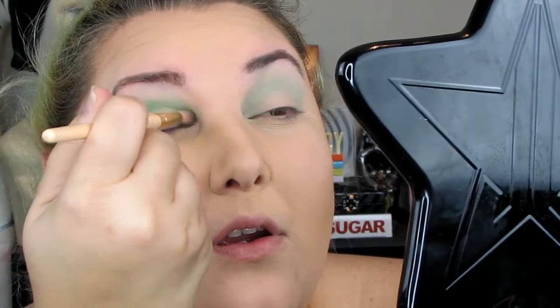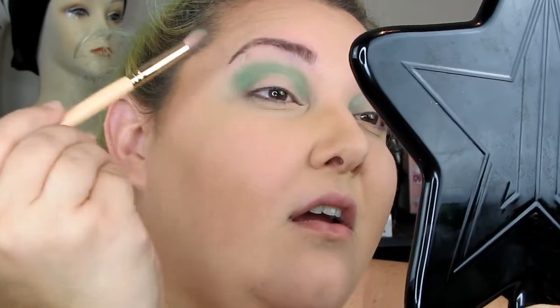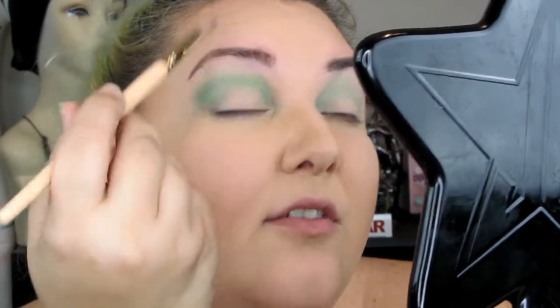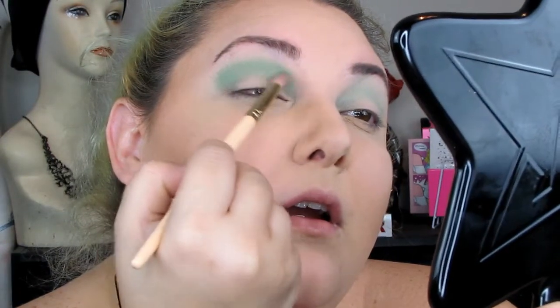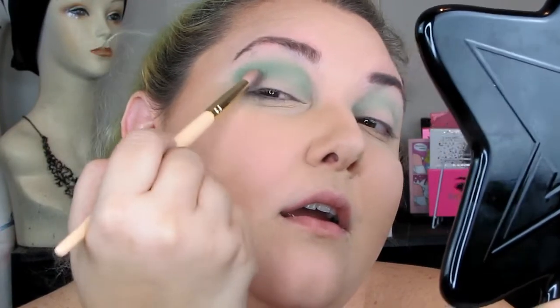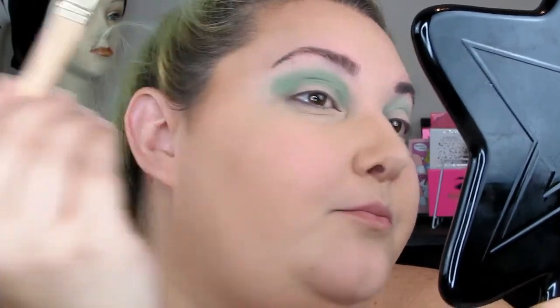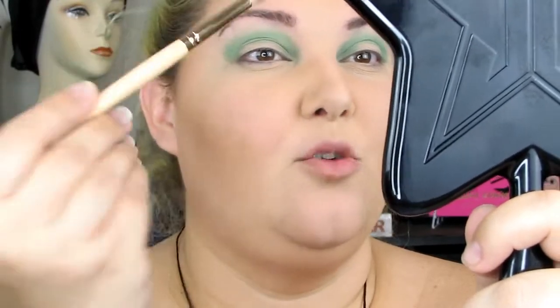Come on, Colourpop, coming through. That is super cute. I love it. I think that's looking super cute. Yeah, I'll go in and blend, marry these two colors together. I'll do that in a little bit.